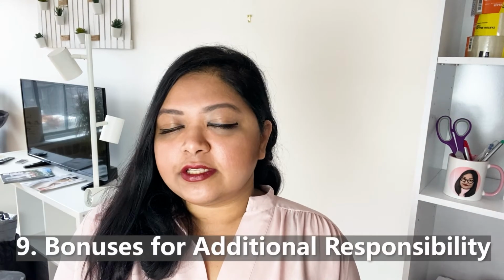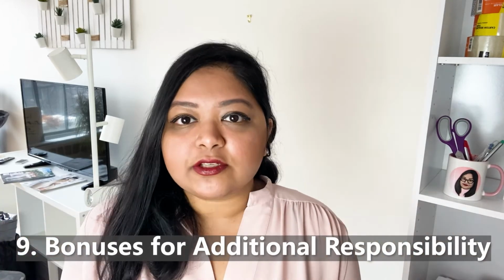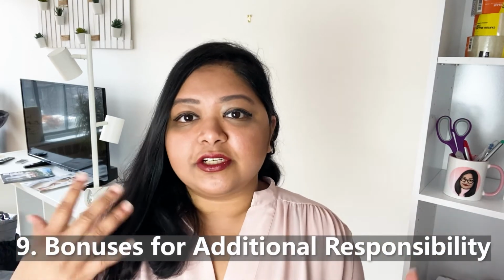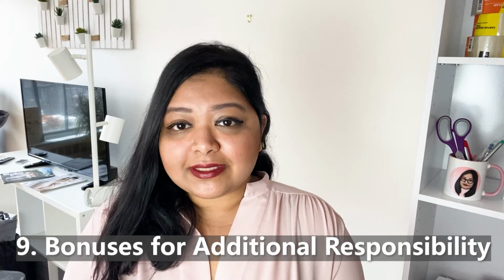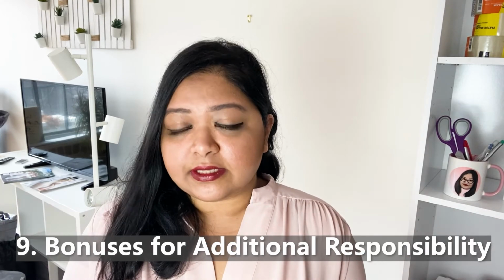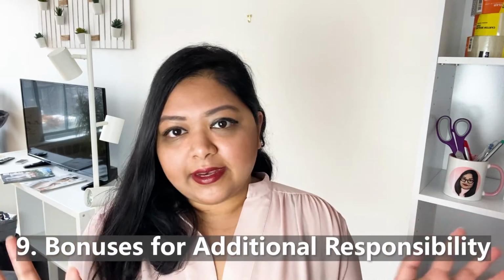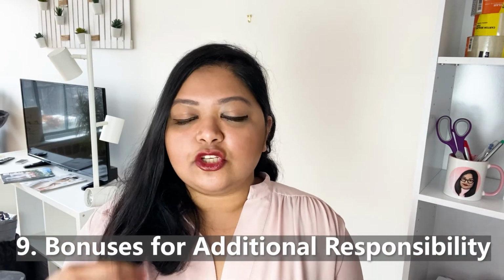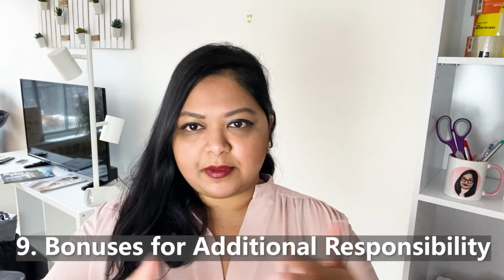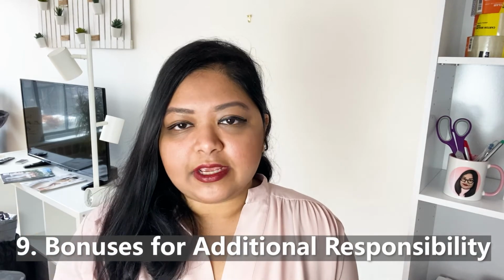The next one is bonuses. Now, not every project offers this, but the project where I'm currently working, for example, has an add-on bonus on top of my salary if I take on certain additional responsibilities. For example, if I am willing to stay on call 24/7 for a given number of days in the month, because we have patients coming in at any time of the day or night, and they might need to be recruited on the spot because they're coming in for some kind of emergency procedure, there is a bonus that you can get for that.